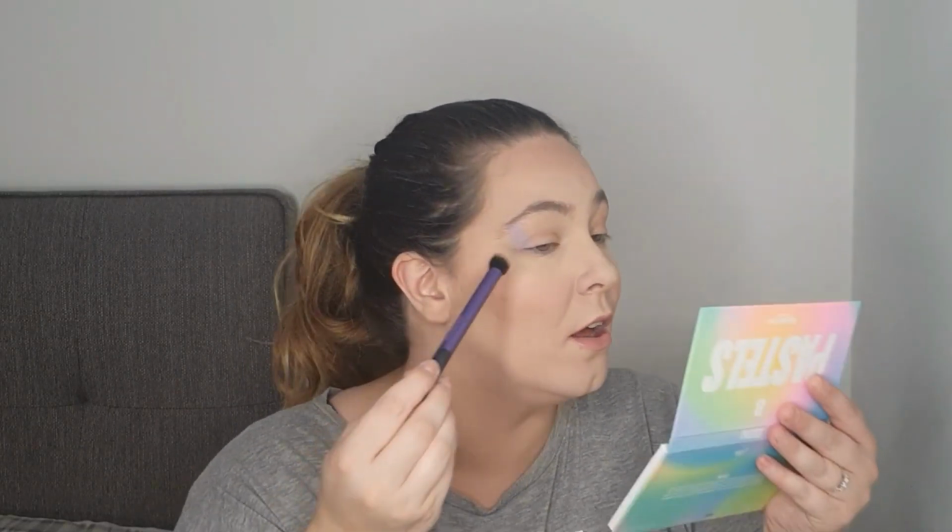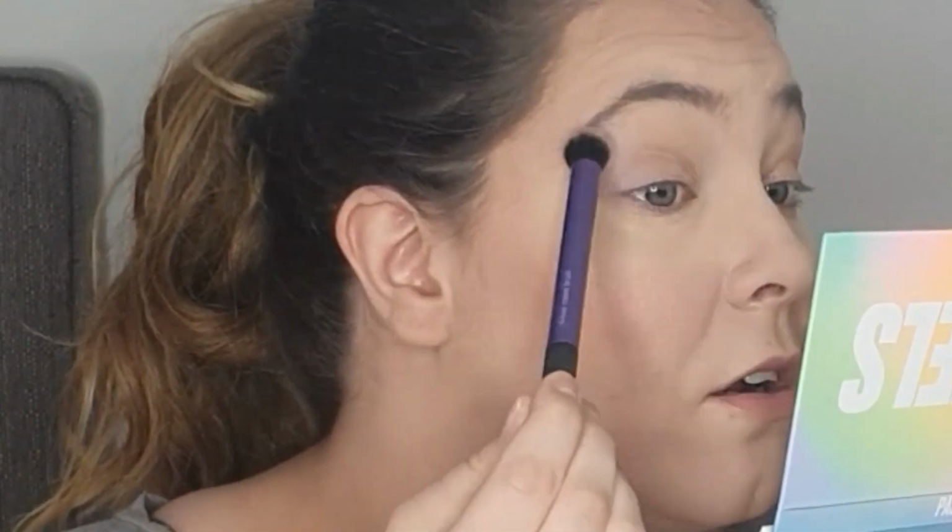What I'm going to do now is get a brush, and we're just going to blend it out, and I can let you see what it does. I'm going to use my Real Techniques. Do you see how the pigment is pretty much disappearing? There's not as much color as there was before I blended it out, which is not great. I think you're going to have to blend out, add more product, blend out, add more product. This is what it's going to have to be like.